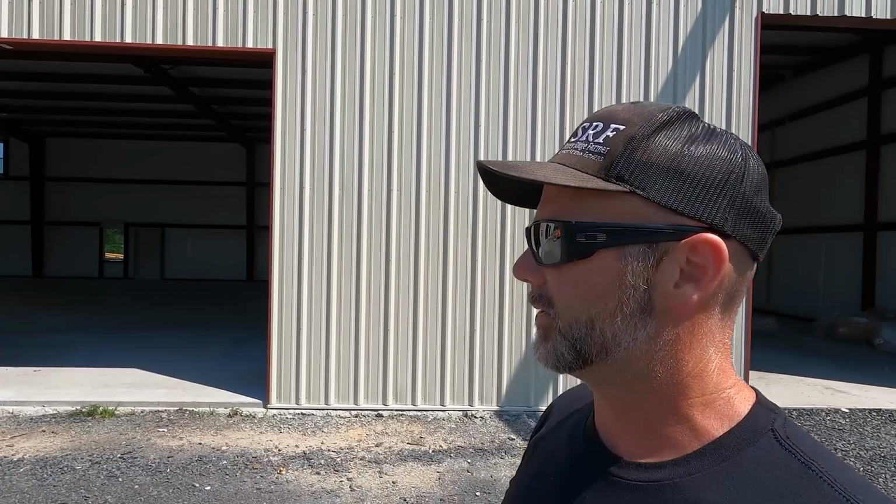There are 3 of those, and then there's a 12 by 12 down here. I wanted it big enough to where I could fit a dump truck or a tractor trailer type truck inside there, so that's why we did one big door on this end. This will be the storage end, and this will be the business end. So there'll be a lot of work getting done here.